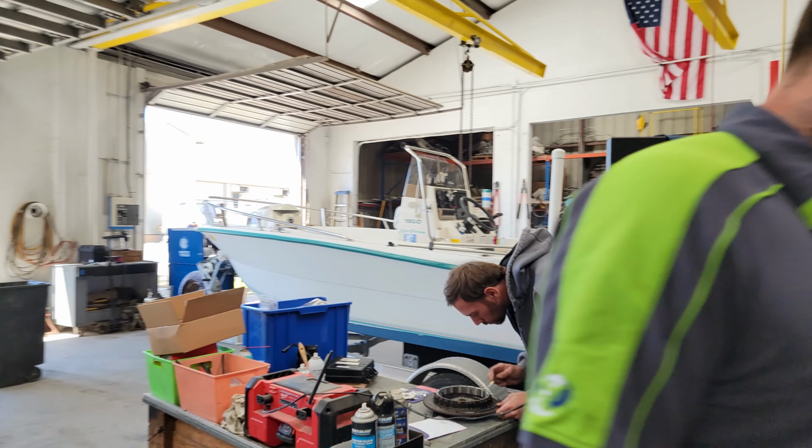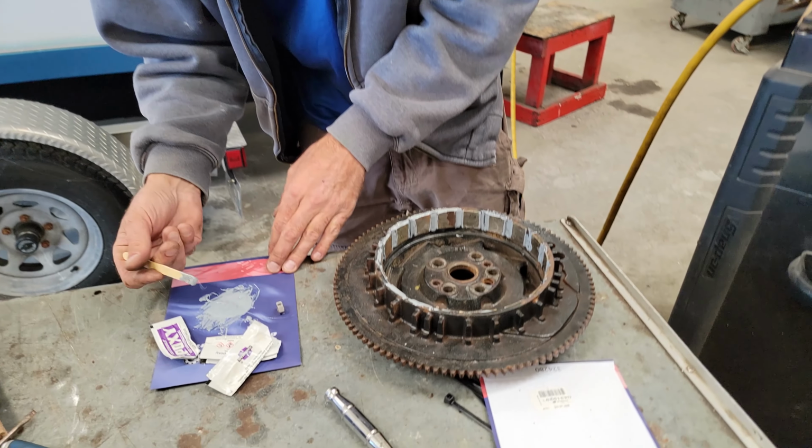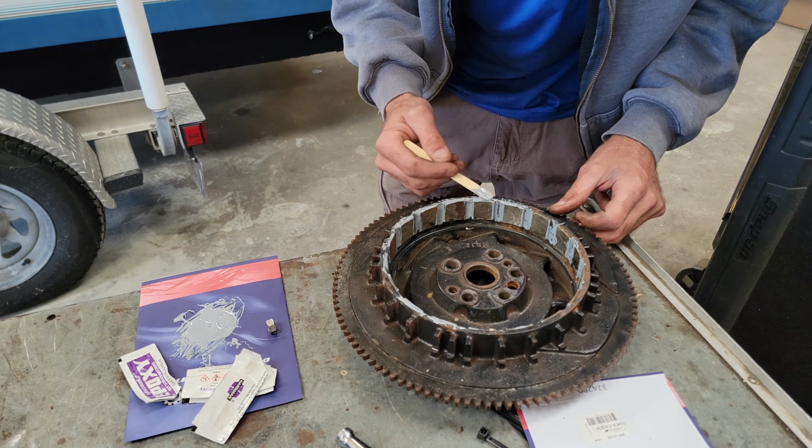So is that what we got going here? We're doing the flywheel magnets? Yep, Sean right now is putting the magnets back together, epoxying it. When the epoxy cures, we'll seal it in with black paint, and those magnets will never come apart again.